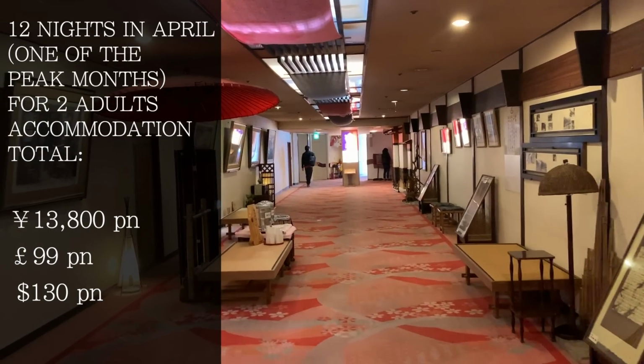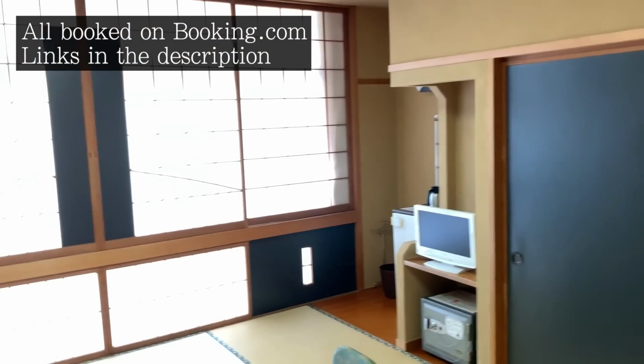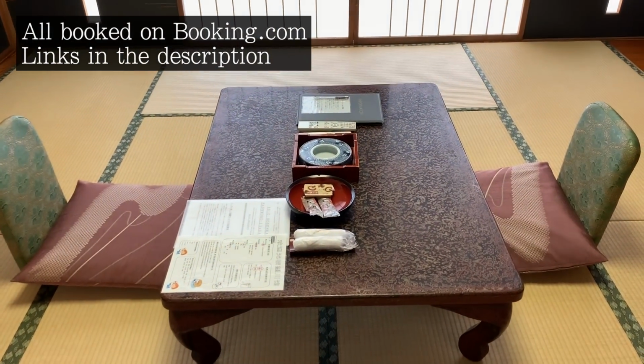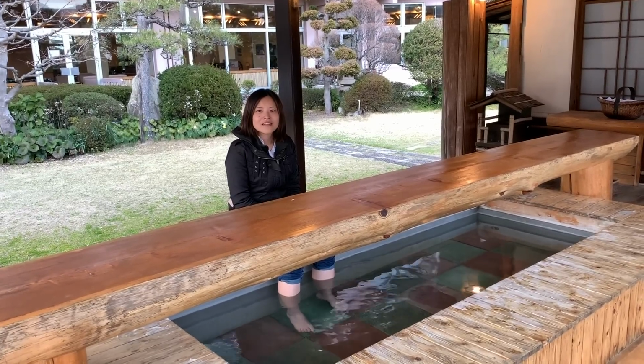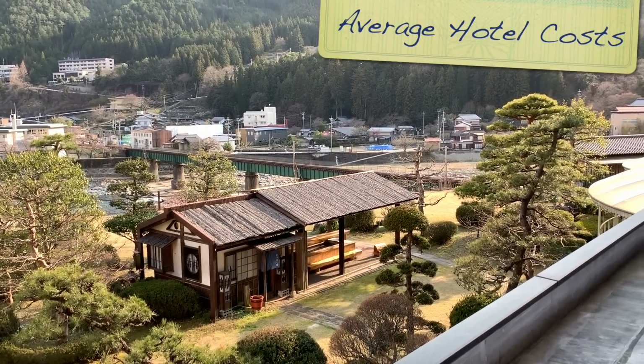When looking for hotels, we never just try to get the cheapest thing we can find. Usually location, transport links and cleanliness are our must-haves, and then we look for extra features or just the vibe of a place to make a decision. Most of our hotels range between 11,000 and 14,000 yen per night.